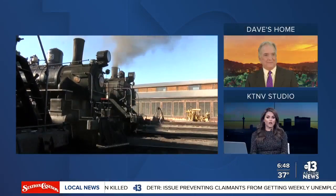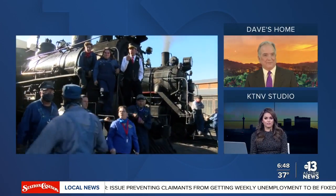Well, railroads helped build Nevada in the 1800s. Las Vegas was originally a water stop for steam engines between Southern California and Salt Lake City. That's right. In northern Nevada, not far from Great Basin National Park, there's a window into that past and a tribute to steam locomotives. I got a chance to visit the Northern Nevada Railway.